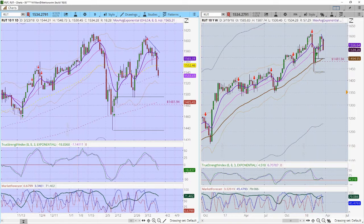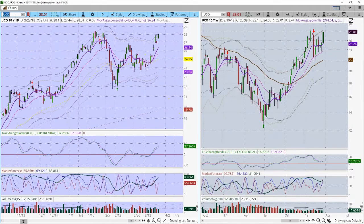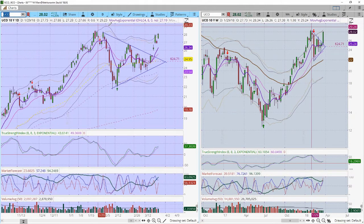Interesting. So, okay, that's where we're sitting at with that. Let's take a real quick look at a couple of stocks, and then we'll call it a day. I'm going to go over to UCO. UCO is holding up very nicely, folks.